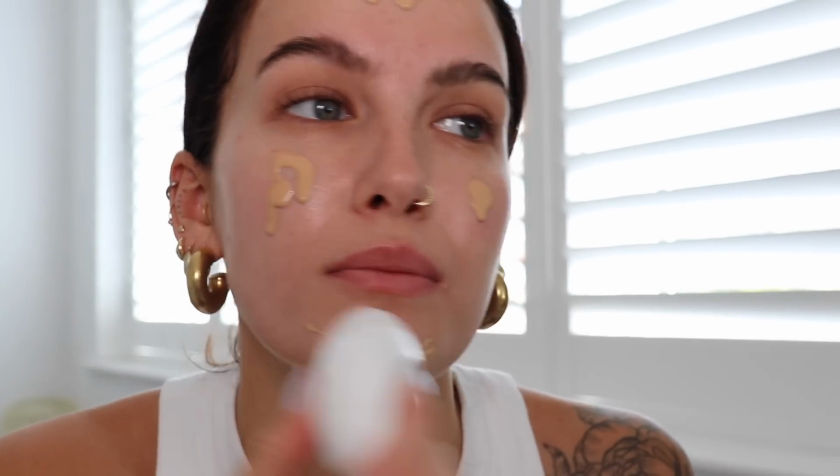Use the Lisa Eldridge Skin Tint. This is the shade T8. You have to give this a good little shake. I literally love this so much. It's the perfect amount of coverage skin tint for me. I'm wearing it day to day and it's just perfect.